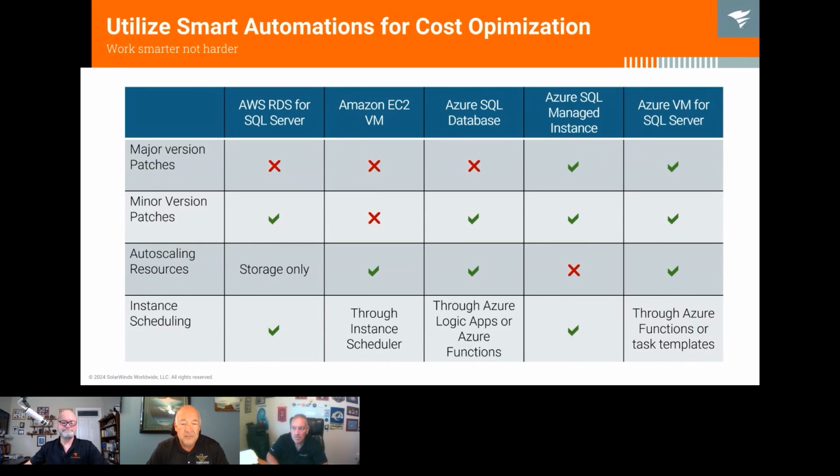And there are cool things you can do if you want to go to the trouble of using Azure Logic Apps or Azure Functions, or Lambda. You can have dynamic, predictive, machine learning driven ways to auto start and auto stop your instances.